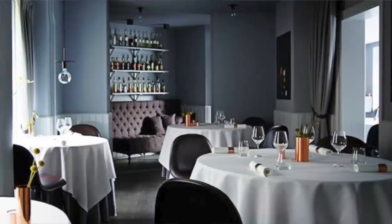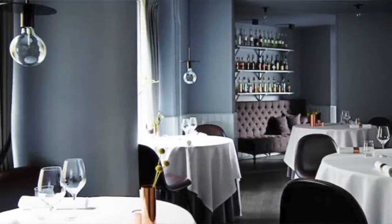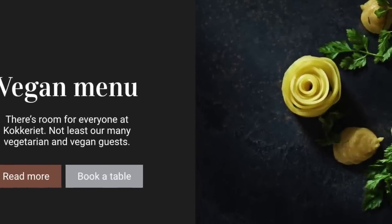So I am waiting for the bus to go to dinner, and this is going to be one of those really semi-fancy dinners, and it's called Kokkeriet, and I probably am not pronouncing it correctly, but the reason that I'm choosing this restaurant is because it was one of the only ones of the Nordic fancy types with an actual vegan menu, and I wrote them just in case, just to make sure that yes, can you do vegan, yes, yada yada.